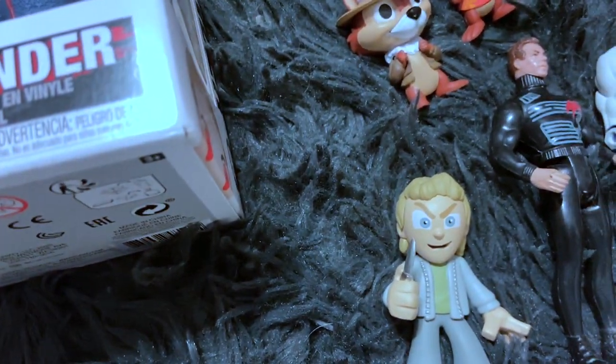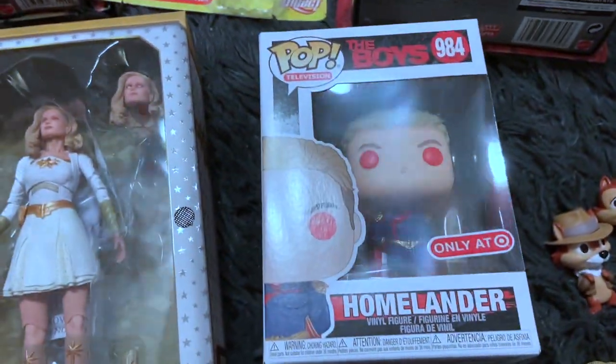And then we got a couple other little figures, Chip and Dale for Landon. Got a Homelander.